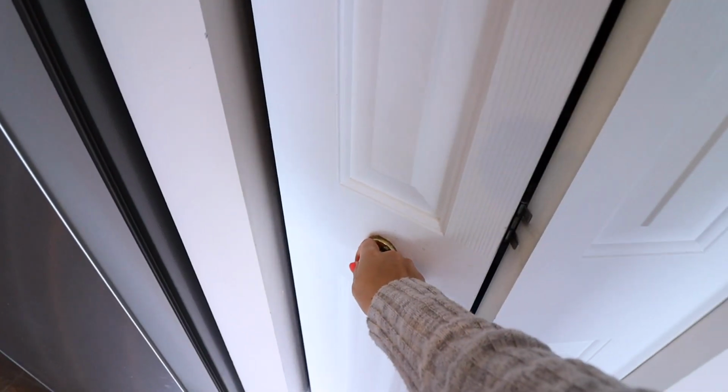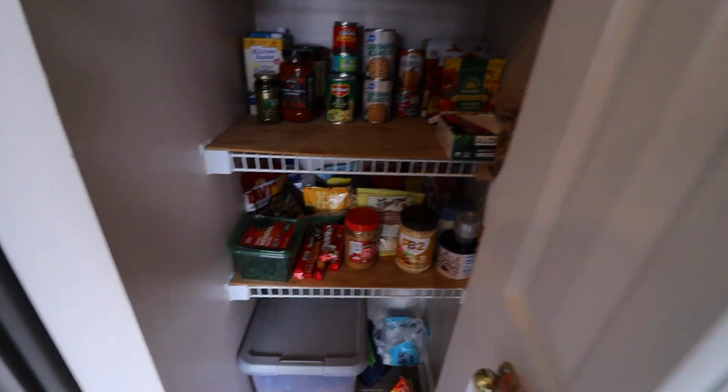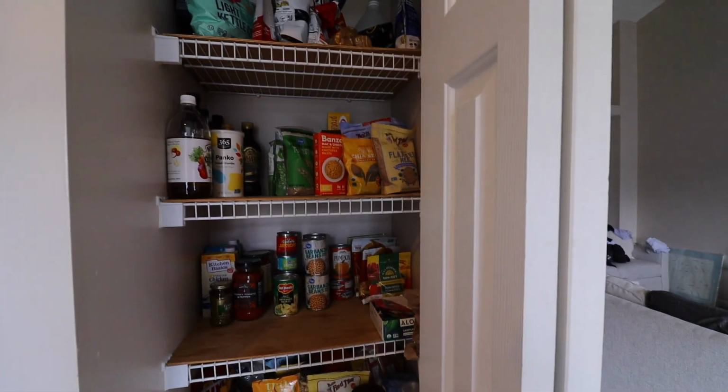Let's open this pantry. Let's start on the top shelf. This is where all the snackaronis are.